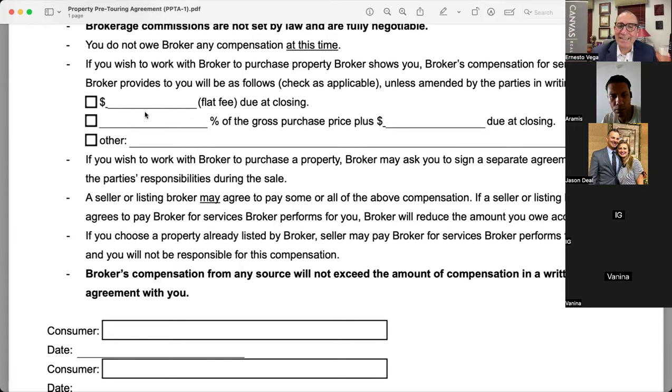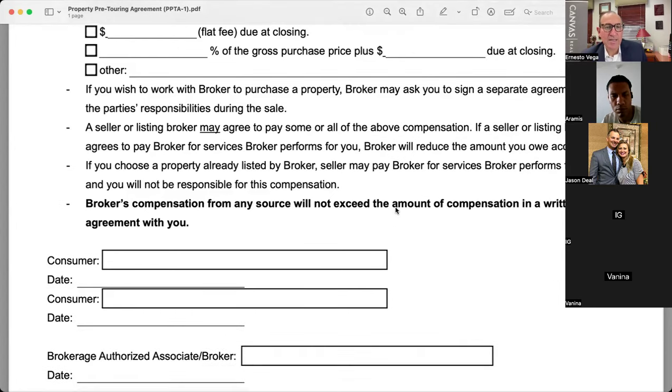Okay, so in the event you don't buy, Pete, you do not owe the broker any compensation. If you wish to buy one of the homes that I show you, then your compensation to me is whatever you negotiate. I said 3%, it could be 2%, it could be 4%, plus the $495 transaction fee. Got it? If there are any other terms to the transaction, if Pete requires a pre-occupancy agreement, post-occupancy agreement, loan closing, anything else that's part of that transaction, it could go under other.